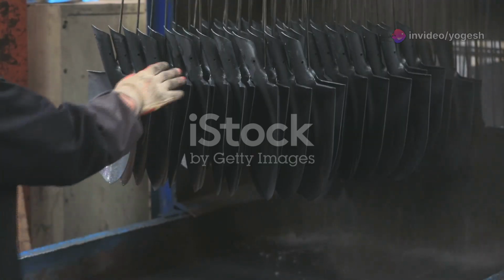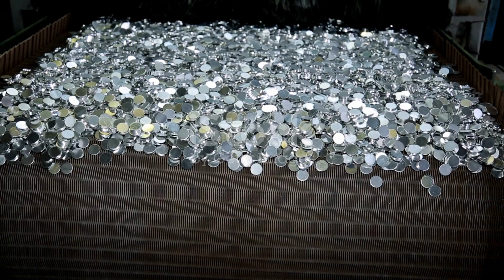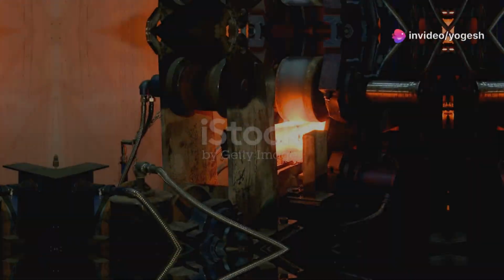This essay is your backstage pass. We're going to explore these fiery secrets. You'll understand how these processes work, and more importantly, why they matter so much.